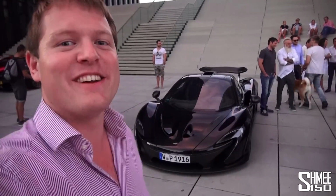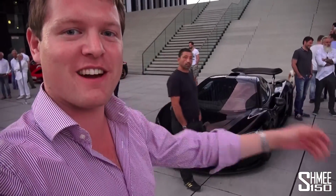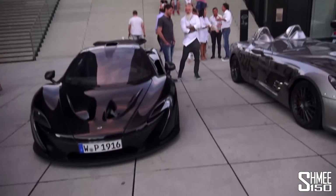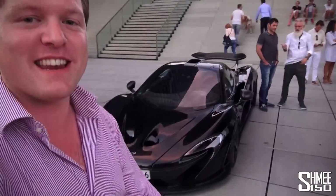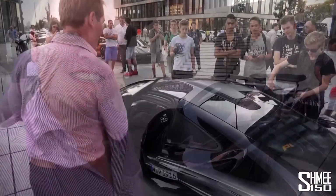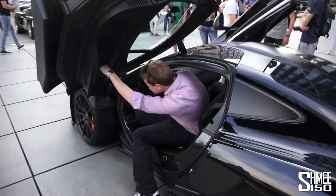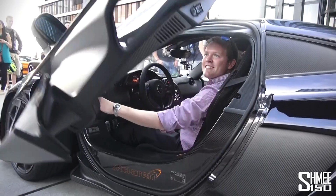I was about to sign off my video for the day when I bumped into the son of the owner of this car, the McLaren P1, who very kindly has allowed me to take it out for a quick test drive. So we're going to jump in. This is all very spontaneous, so you have to excuse me for not being prepared at all, like with the Agera R earlier today. I'm going to take this out and go for a little test drive. Here goes.